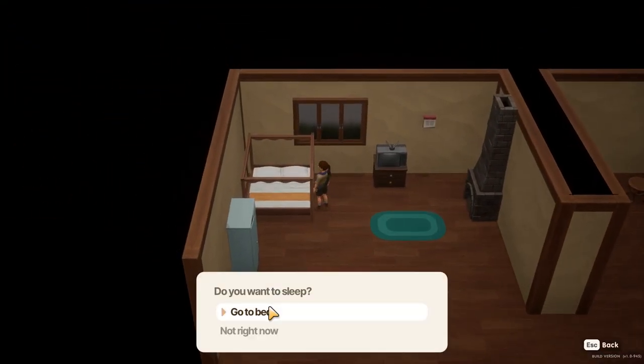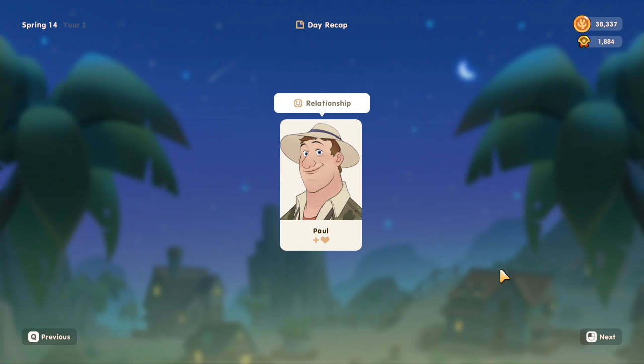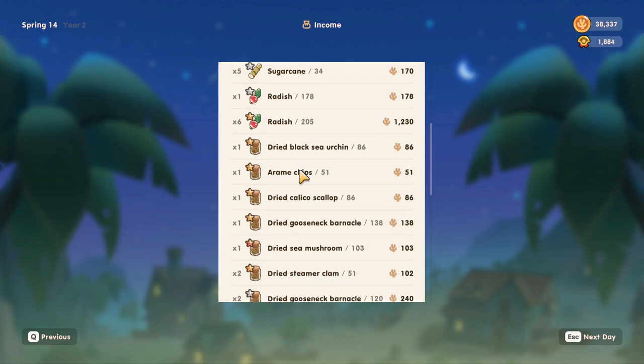But tomorrow is the 15th, and that means there are some things I want to go fishing for. Especially if it's sunny, which I think it will be. Yes. Alright, we completed an errand, got some points for that. Our relationship with Paul is better, and we got loads of money. Wow, the radishes were lucrative.